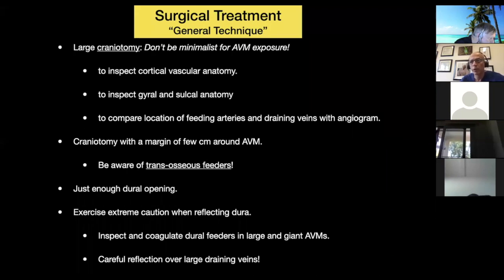When you are performing the craniotomy, especially for giant AVMs or very large AVMs, sometimes they can recruit transosseous feeders. So you should be aware of these feeders, so you don't lose tons of blood while you are opening the head. And the dural opening should be just enough to encompass the whole AVM area. When you are reflecting the dura, you have to be aware of where the draining veins and arteries are. Are there any dural feeders? If there are dural feeders, you have to coagulate and divide them.